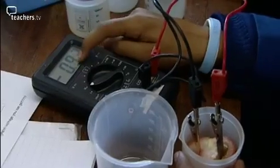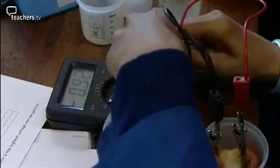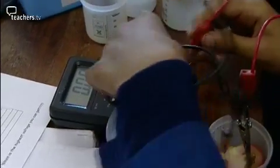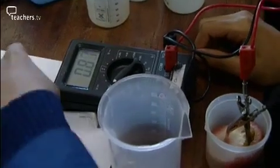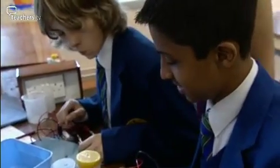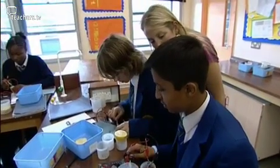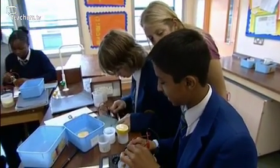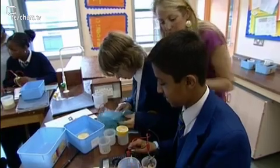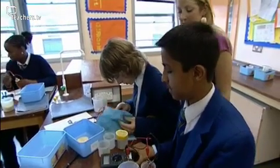It's got a negative. What do you think would happen if you changed these around? It would be positive. Okay. Do you know why that happened? Because these 2 are switched around. They're switched around, okay. And what do we know about electricity? Which way do the electrons move? I think from negative to positive. Perfect. So we just had them switched around. So now you've got a positive reading. Excellent. Really good.